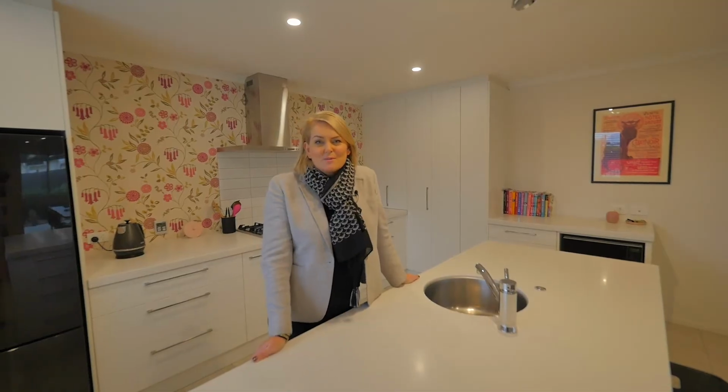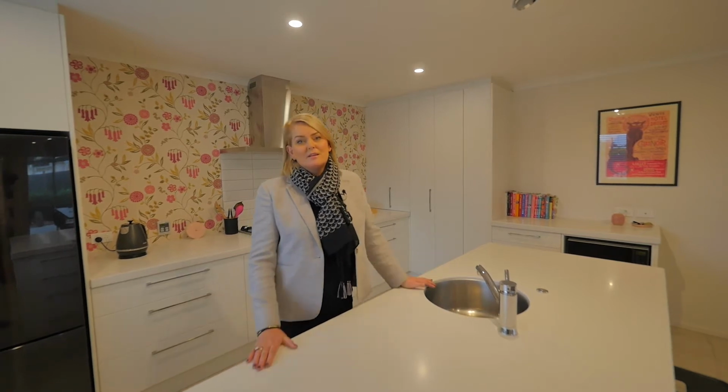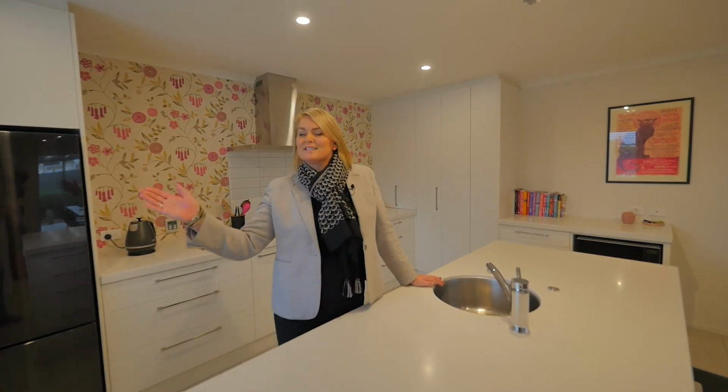If you think this home is of interest to you, we look forward to seeing it at one of the open homes. There are plenty loaded in there, and also remember this one is in the Cashmere High zone as well, and you're really close to the shops and of course the fantastic Port Hills.